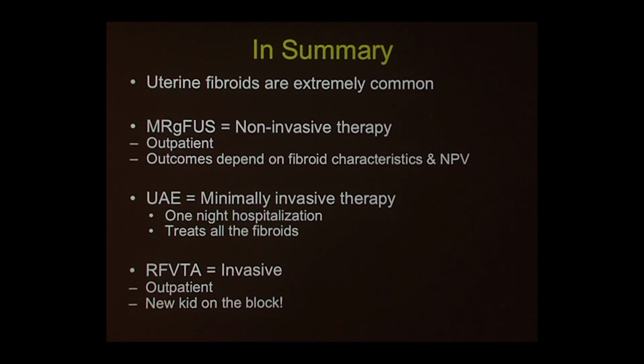Uterine artery embolization, which is minimally invasive therapy, it does require a one-night stay, but has the ability of treating all of the fibroids. And a radiofrequency ablation, which is a little bit more invasive, but still outpatient and the new kid on the block.